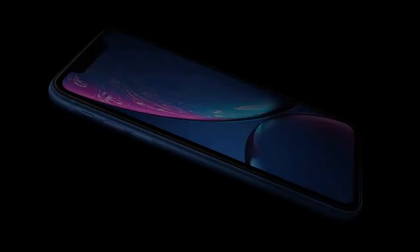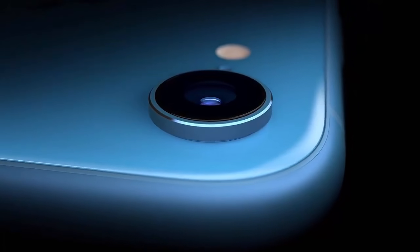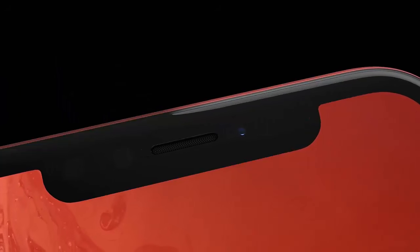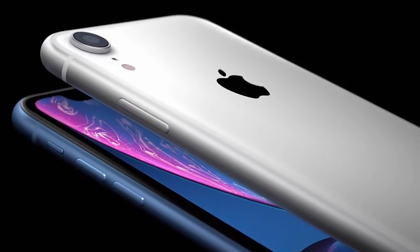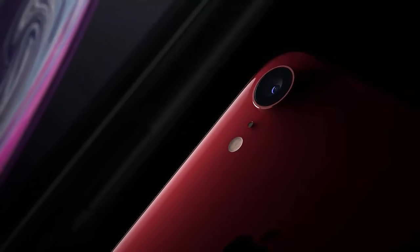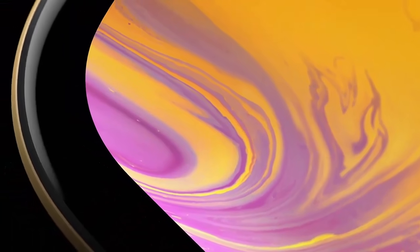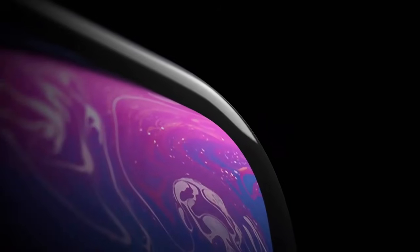iPhone XR integrates the same breakthrough technologies. It's powered by the same A12 Bionic chip, has the same versatile TrueDepth camera with the same advanced Face ID. An entirely new range of finishes are enabled by precision-machined structural aluminium bands, anodized to complement an all-glass enclosure.